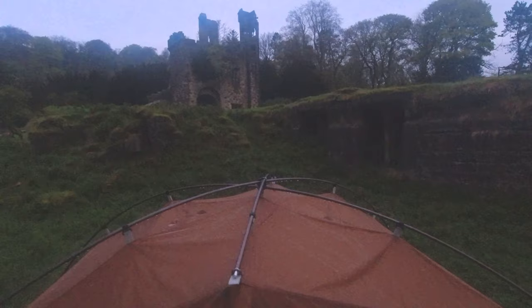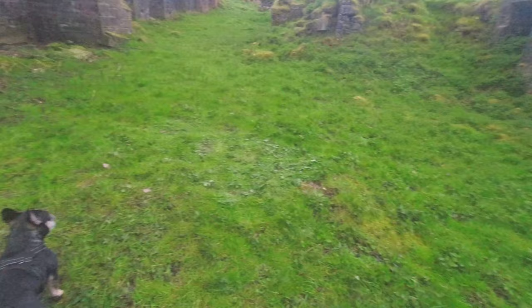Well, good morning. Let's get up and go do some exploring, shall we? Magnificent. Right. Gonna get this tent packed away and then we'll go have a sneak about, shall we? Right. That's where we was. Just a bit of flattened grass. Leave no trace as usual.